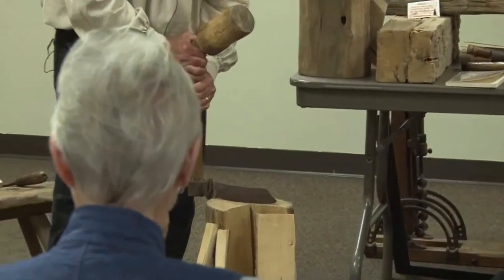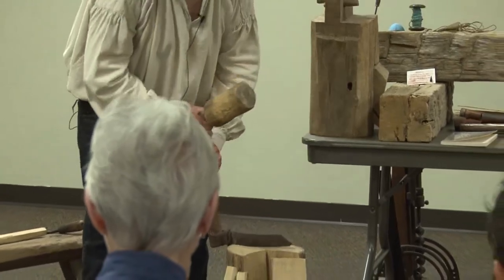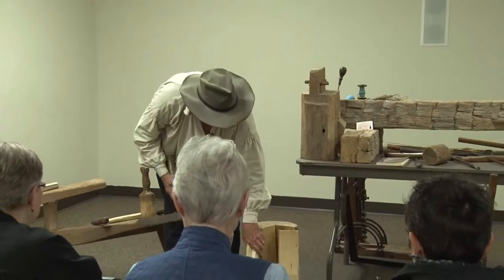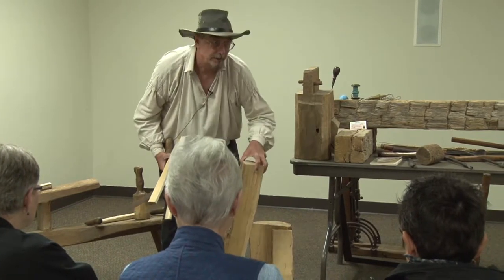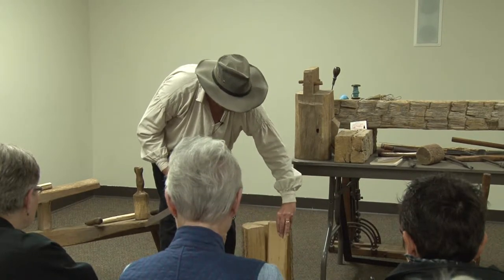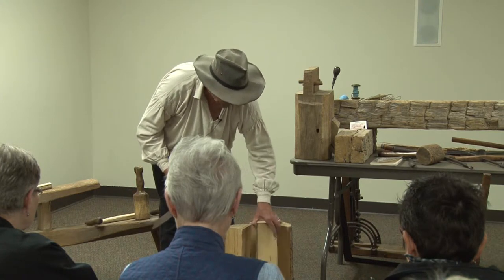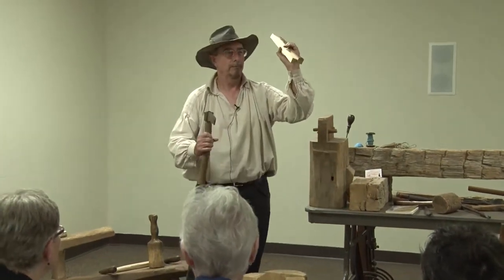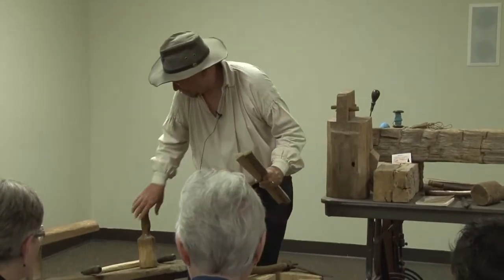Did you ever hear the terminology to and fro? Well, you're using the froe and you're going to and fro and you're splitting that wood. And you would split it down in half, then in quarters, okay? Then you would go down and split it off in billets off of here, okay? And from the billets, you would do your square pegs, splitting it all down. That was a nice job for a kid.